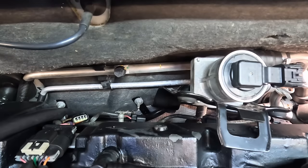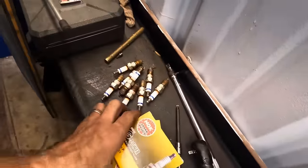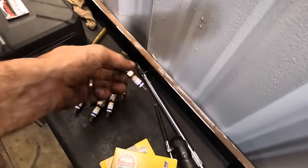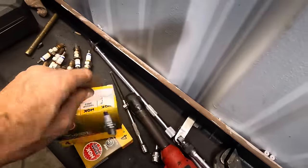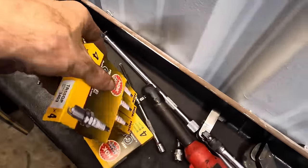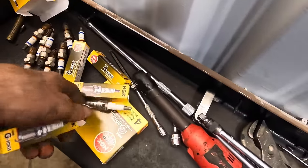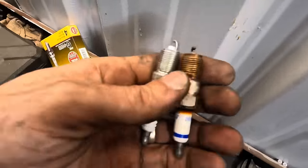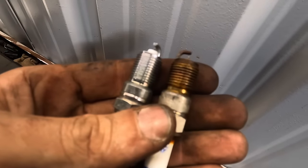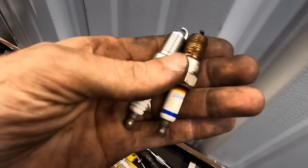Beautiful. Cool beans. Let's get these things out of the way here. Let's go ahead and unbox the new ones. I chose to get some NGKs for price point. These things were like $19 a piece from the store, so we weren't gonna go with those. We'll go with the NGKs. They'll be just fine in this car. The G Powers. Yep, looking good. They're tapered, the depth is the same. These will do.